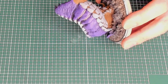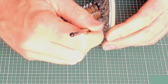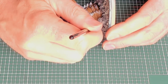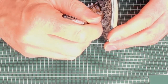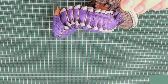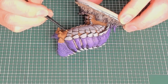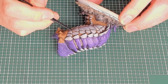Okay, so the spikes down here. I do apologize if you can't see what's going on. I struggle to see what's going on from this angle too, and there's no better angle to get at it because it's just a complete pig to get at. But I think that's mostly covered now. That's good. And then we'll just touch up around there.